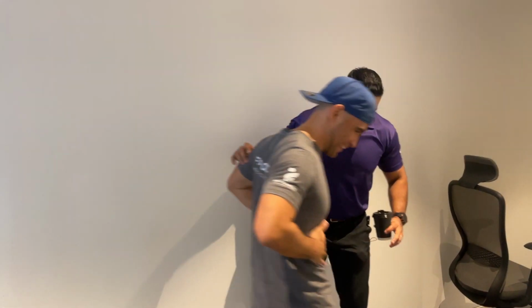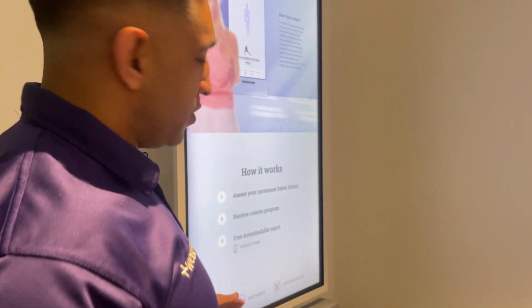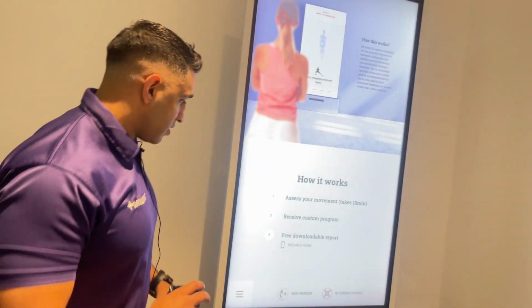So Grant, before I show you the 3D scanner and stuff, I want you to stand over here. Okay, take off your cap if that's okay with you. What we'll do is a movement screen and custom forming. How it works is it'll assess your movement. We'll try and do it quite quickly, and it's not too bad.